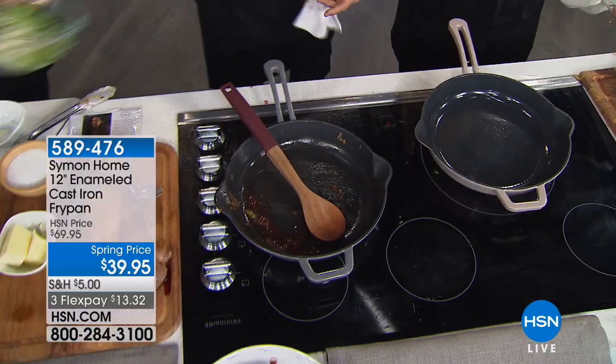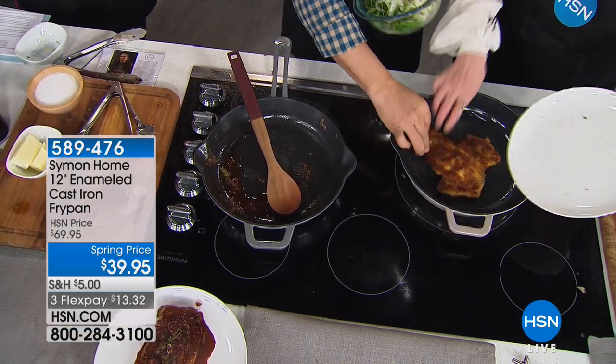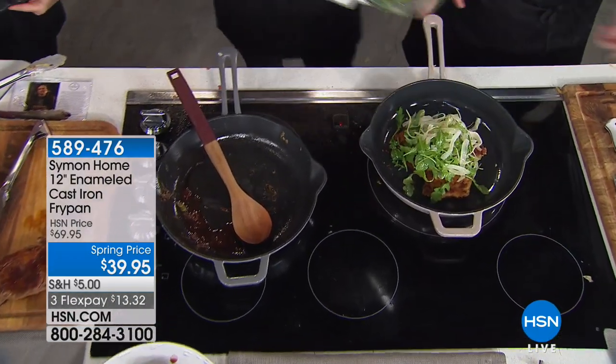And we could take the salad, put it right on top. Right, yeah, put it right in there. Put the cutlets right in? Yeah, let's do it. Right in there, and then this could go to the table. Just like that. How beautiful.